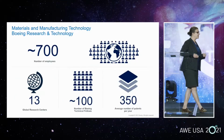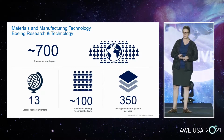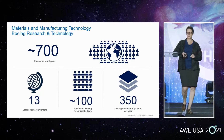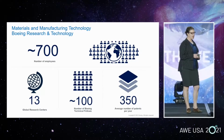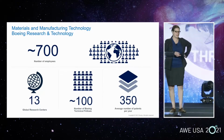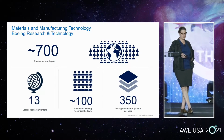Within materials and manufacturing technology, we have about 700 people located in the United States. We work with 13 other global research centers around the world, and there's probably another 100 to 200 people involved in those. We have 100 folks that are part of our technical fellowship, and we have about 350 patents that get awarded on average every year. So a lot of innovation going on in the space of materials and manufacturing.